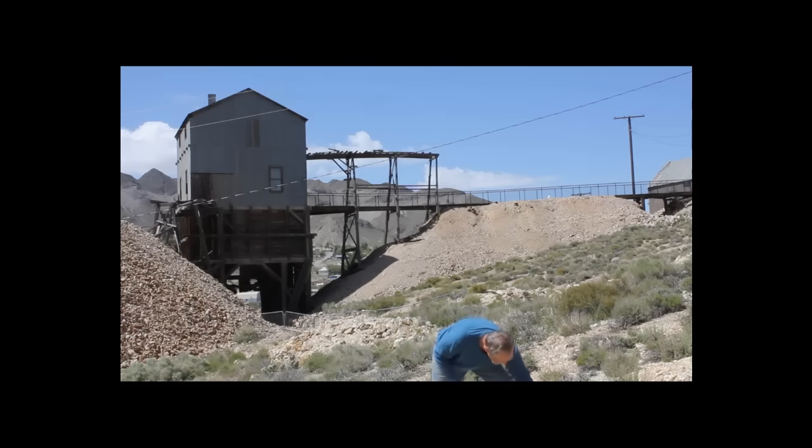You see, they sorted. This is some waste rock, and they got rid of that. This is the ore. They kept that. And you see the giant pile over there? That pile is actually the pile of waste that was left behind.